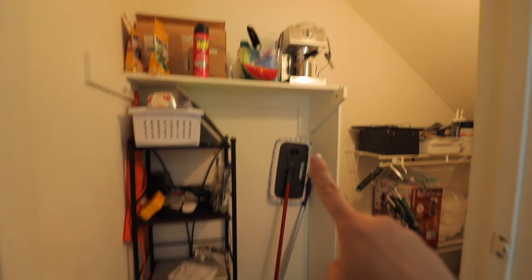You know those closets that are located under the stairs? They normally have a vacuum, your broom, your mop, coats, everything that you kind of want to hide. Well, we have one of those closets, and today we are going to remodel this closet and turn it into a food pantry.